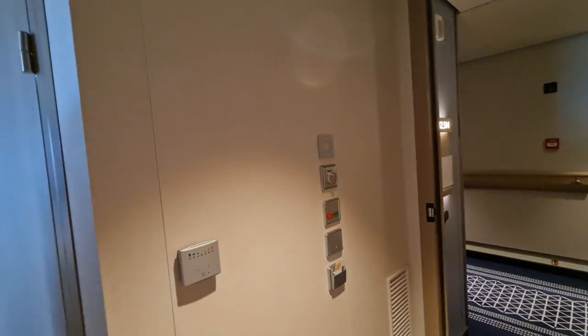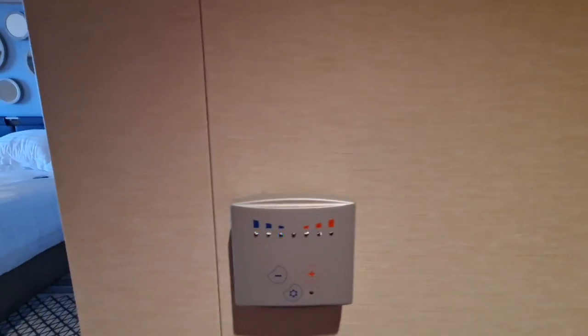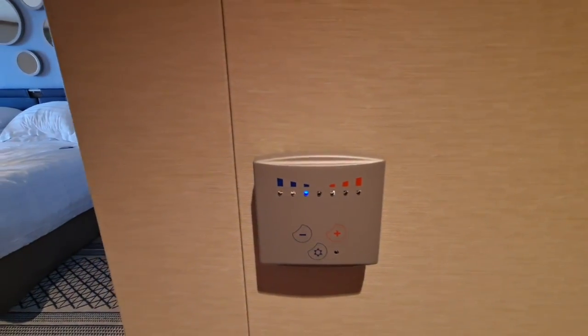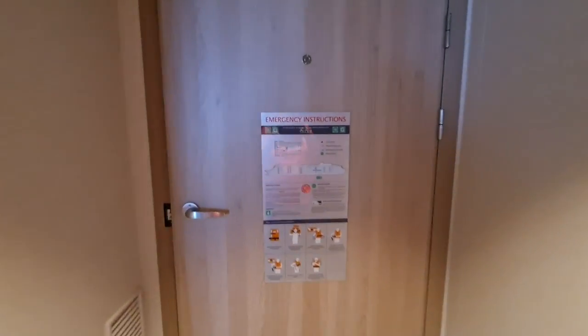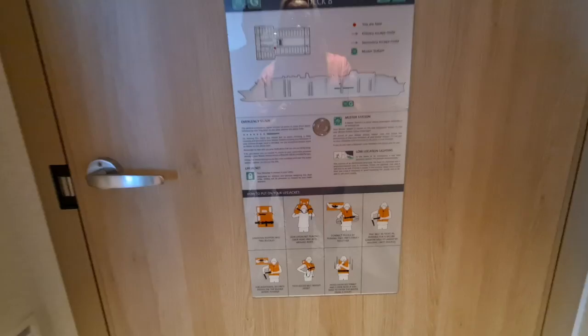Yes, indeed. So anyway, back to the cabin. This is where all your controls are, and the lights, and this is where the heating is, and it's been fine, hasn't it, Paul? Yes. Very simple. The door is on a timer. So you've got X amount of time, and it's more than adequate. And if you're in the way, it won't close. It's operated to get in and out with this pad here, and see, it's just closed behind us. And on the back of the door, you'll find all your emergency instructions and your muster station.